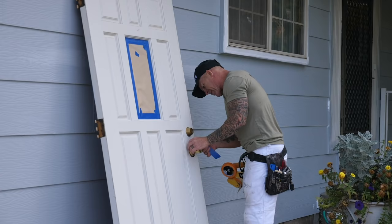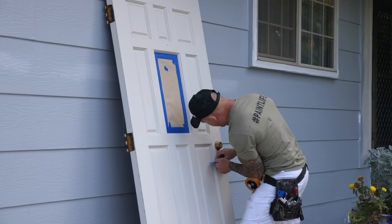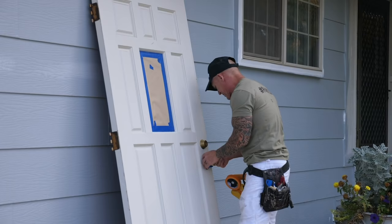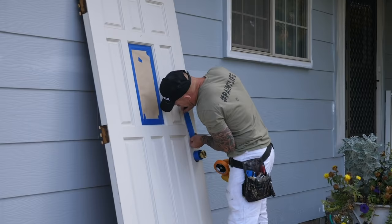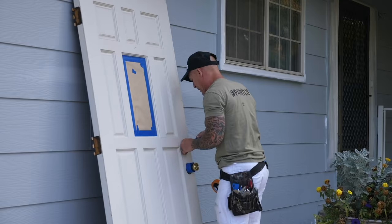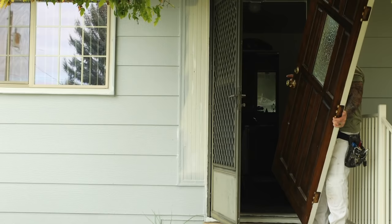You just put your masking like a 16th of an inch onto the handle, and it's amazing, it won't actually get paint on it. And you just don't want to mask onto the white at all, because then when you pull your masking, you'll see white, but we're going a dark blue color. This doorknob has been painted before multiple times, and they are not replacing it. So I'm just gonna mask this thing off.